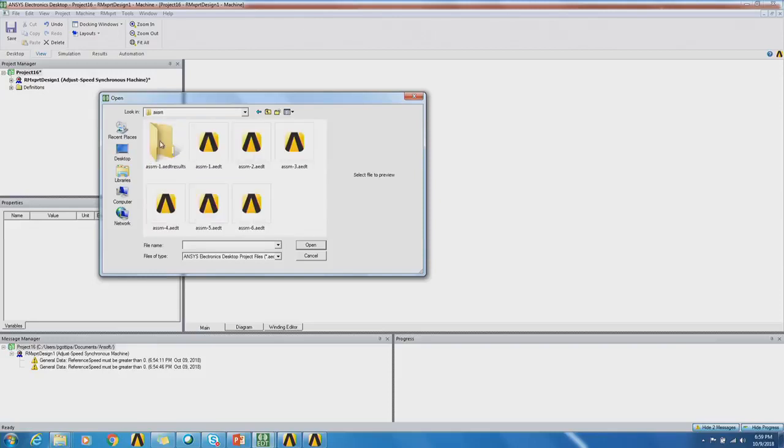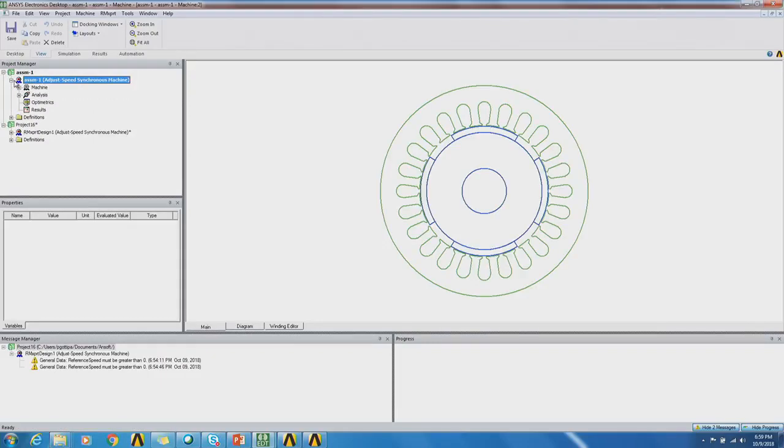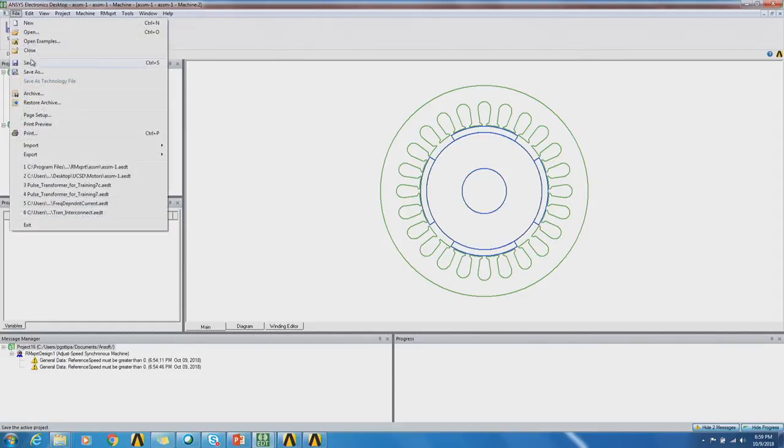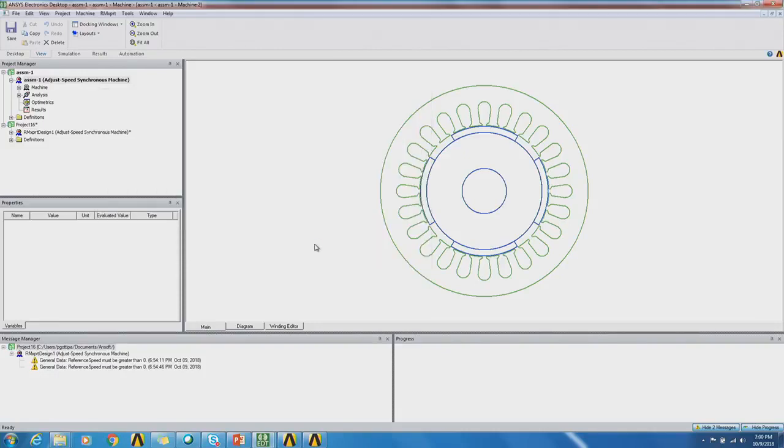So let me go with this adjustable speed synchronous machine. It's a PMSM. You can choose the first example, or let's choose any example. And if I click on open, now it basically opens that project here. And if you are using an installation example, my first suggestion would be to save it in a different folder so you are not modifying the installation copy. So I would typically do save as. And I would just create a new folder. Save it there.